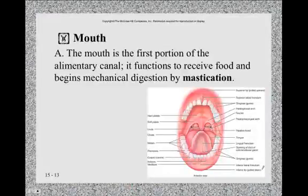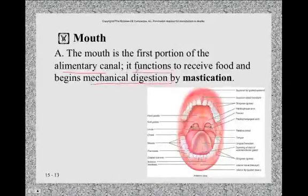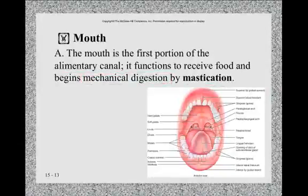All right, so now let's go ahead and we're going to take you from mouth to anus. As we go through the alimentary canal, we're going to stop along the way and we'll talk about some of these accessory organs as we get there. So the mouth is the first portion of the alimentary canal, and its main function, of course, is to receive food and then to begin mechanical digestion, and it begins this mechanical digestion by mastication. So mastication is just simply that process of chewing up your food, okay? That's all mastication is, the formal word for mechanically chewing up or grinding up your food with your teeth.